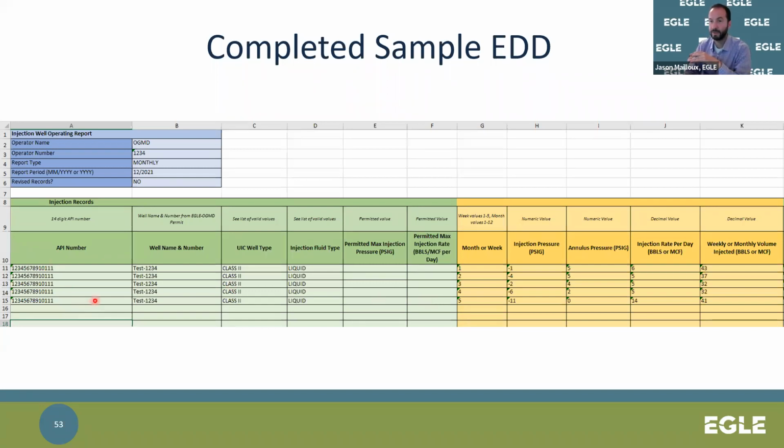Again, I talked about how sometimes it's in our nature to go do something and see if you get an error. So the first time I did this, I filled out the API number, I filled out line, well, in this case, line 11. I did 1, 2, 3, 4, 5, put in all the values, put in the rest of it, tried to validate it, and it said, validation errors. What did I do wrong?